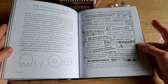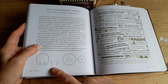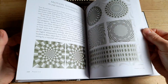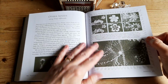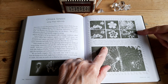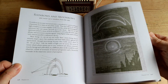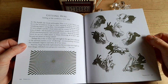The cartooning mind. For example, here, this is a washerwoman and a pail, and a Mexican frying an egg. Making sense of the light. Seeing things differently. This here, the top row shows 3 species of flowers seen by the human eyes, and below this is flowers as seen by a bee in ultraviolet. So a bee sees much more detail than we can see with our human eye. Rainbows and moonbows. You never see a rainbow from the side. Looking at the world in a new way.